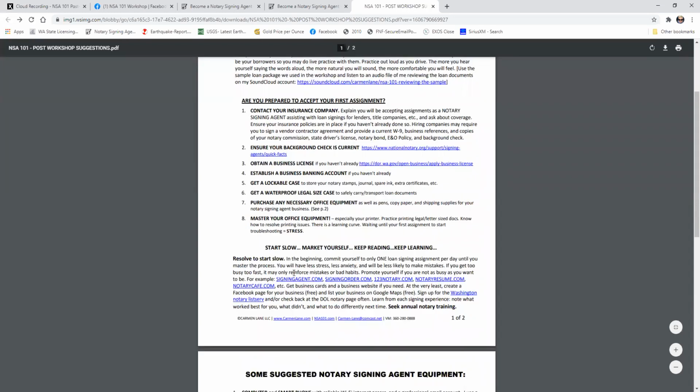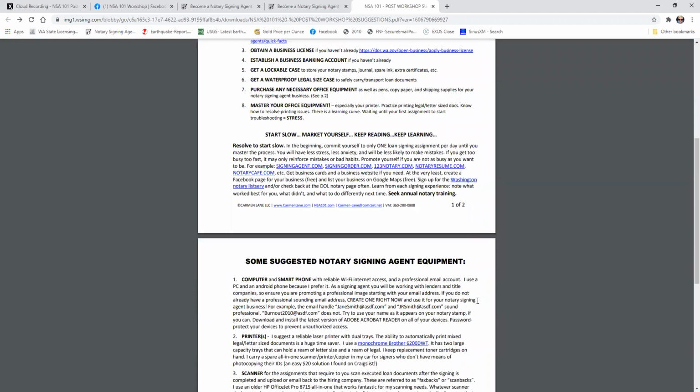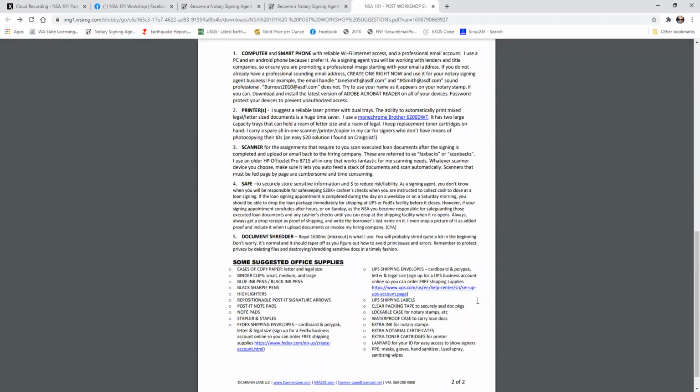So all these suggested websites where you can go to get yourself listed, some are paid, some are free. They're here. And these are just a few, mind you. Here you go. There's a link to FedEx, where to sign up for FedEx. Here's a link to UPS, where to sign up, the create a business account page.